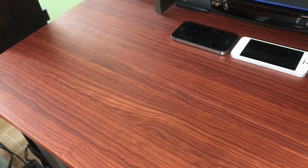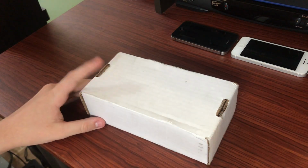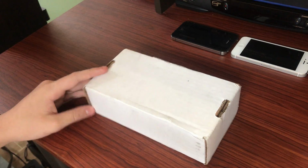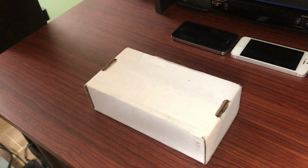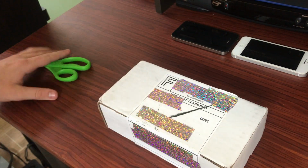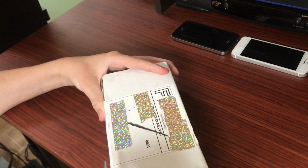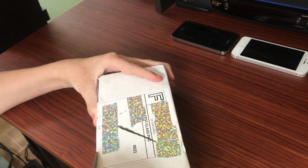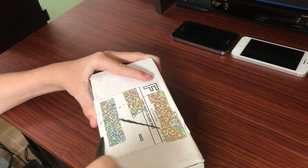Alright, so they both arrived on the same day, and the one in this box here should be my 4, and I'm going to open this up first because the 5 is more exciting, in my opinion, than the 4. So I gotta find my scissors. Where are they? I like to take a safe rather than sorry approach on the packaging here when covering up the labels. But now, with my crappy scissors that I still use for some reason, we gotta open up this 4.